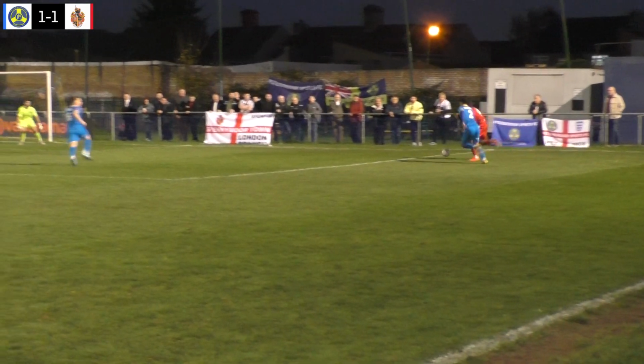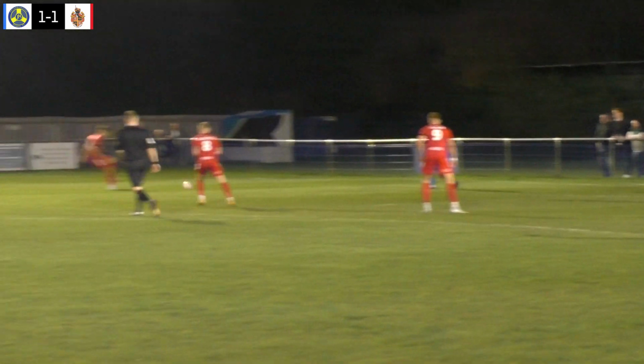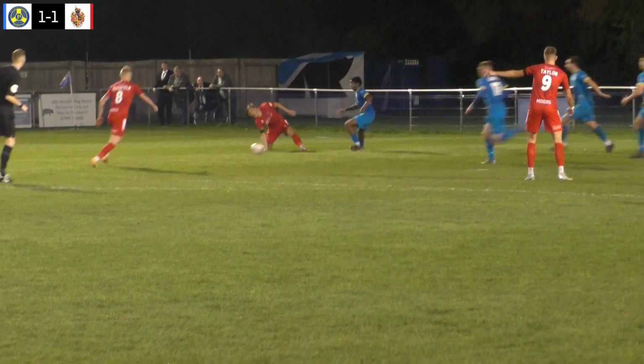Lefudu again, outstanding there. He was just unlucky. He fizzed the ball across. Nobody in red could find a decisive touch, and in the end we have to settle for a corner.